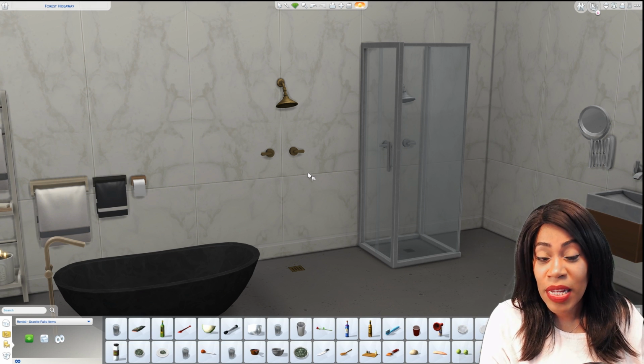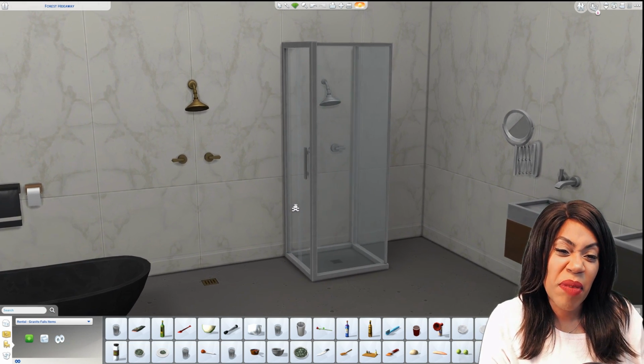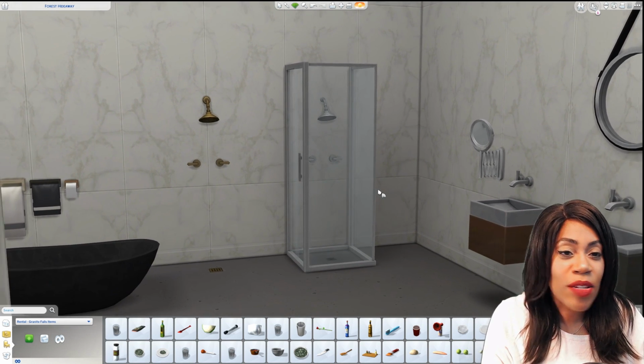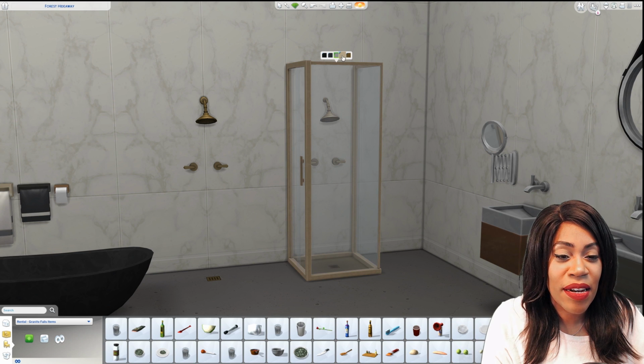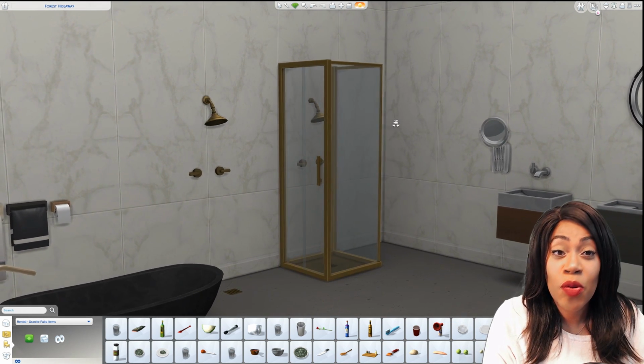As you know, normally in my builds, I'm like, I'm not showing you the bathroom. A bathroom's a bathroom. That's because we didn't have nice stuff. So hopefully now you agree that there is enough content in this for you to do some gorgeous looking bathrooms.